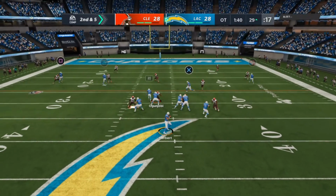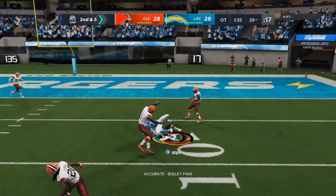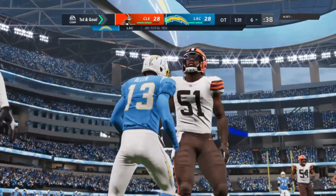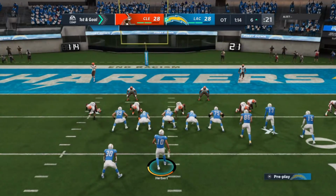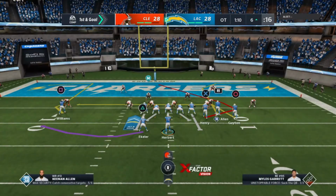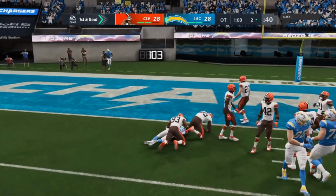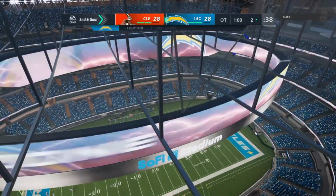At the Browns. Herbert throwing again. And he's going to find that man yet again, Keenan Allen. And down he goes, taking it inside the 10, just shy of the 5 at the 6. Back-to-back receptions for him, and it's another first down. Herbert back to the air. His pass caught at the 4. And he's able to get it down to the 2-yard line. They'll contain him to just 4.